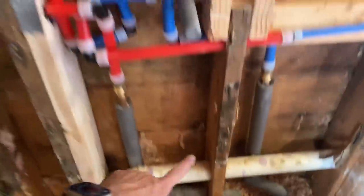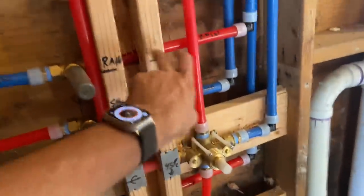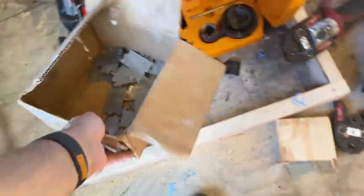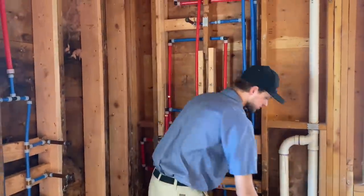Stud guard. These are a little deep, but you know what? Stud guard. Stud guard all of this. That's what I'm charging.